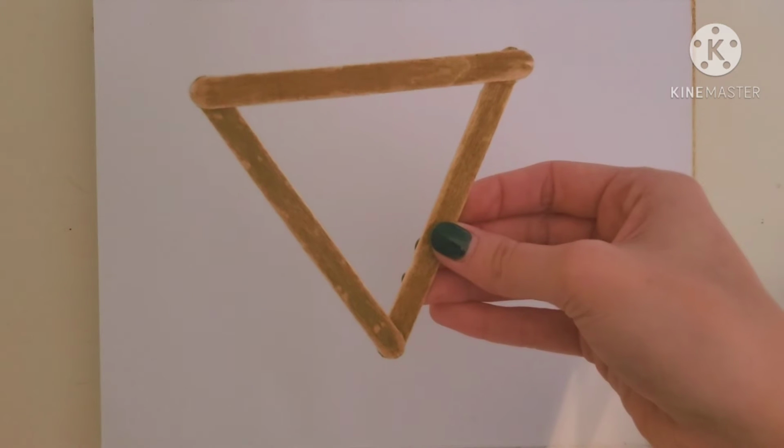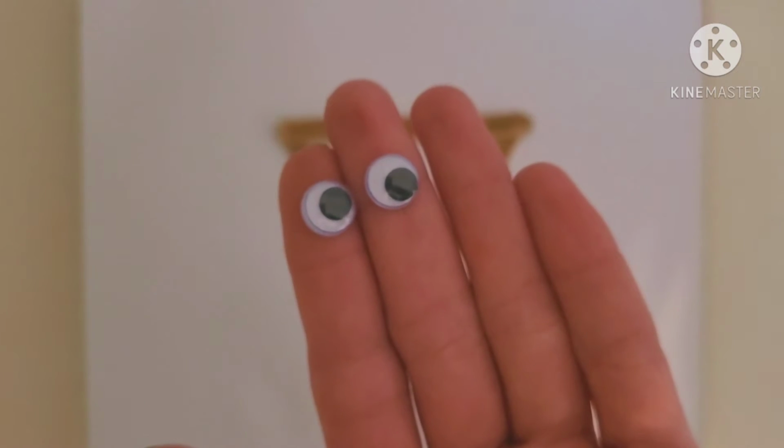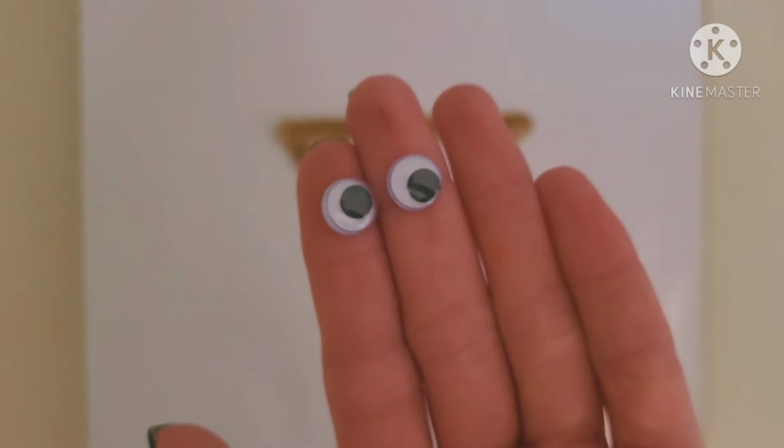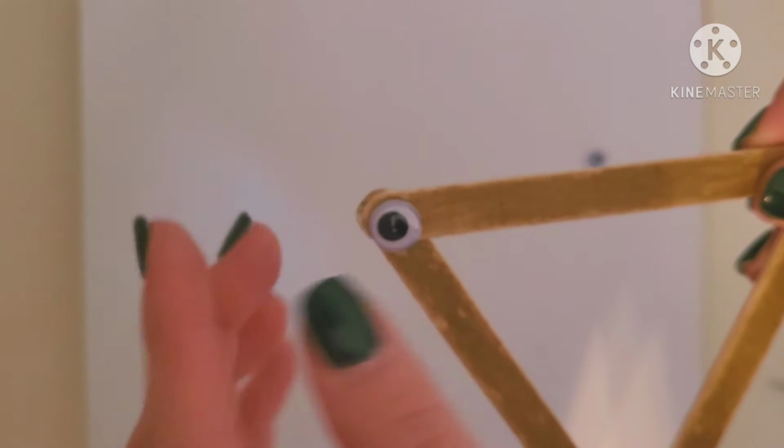Now your ornament should look like an upside down triangle. This is going to be the head of Rudolph the Red-Nosed Reindeer. The next step is to take your googly eyes, and we're going to glue them on the top of the 2 corners of the upside down triangle.